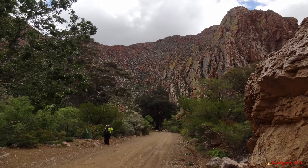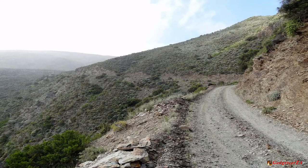This clip just gives a feeling for what the Swartberg Pass looks like. It's a beautiful gravel pass just outside of Oudtshoorn, and this road is actually still reasonably okay to drive on without any problems. But you'll see now from this clip, this is just at the top of the pass before it descends down into the hell.